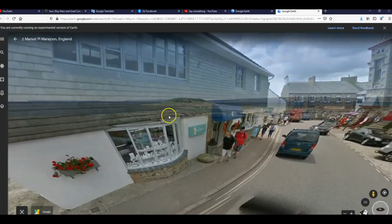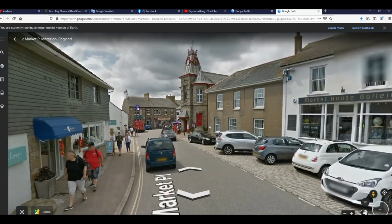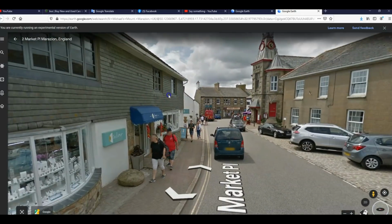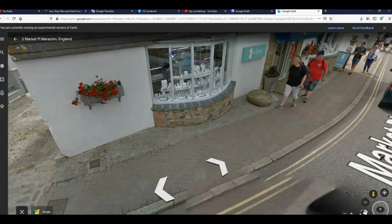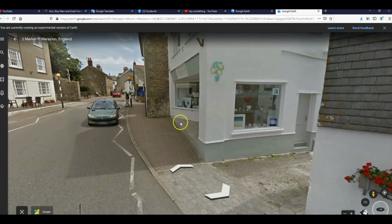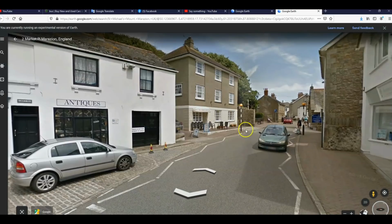What have I done? Oh, here we go. So, look at this. Castle, anyone? Look at that. Look at this. Just wow. So this is complete old world. These are like mud flooded. Look how low these are. Whoops. So you can see the angle there. Look at this. There's old world buildings everywhere.